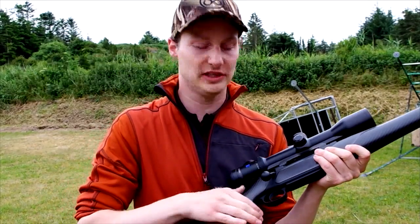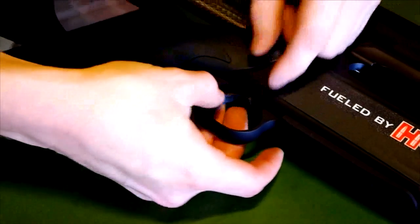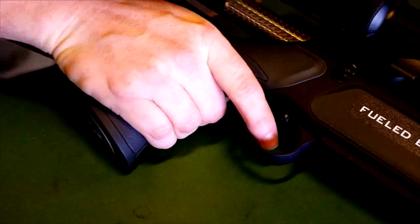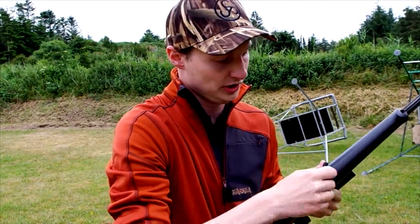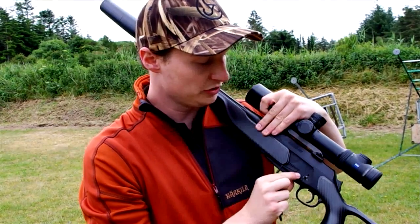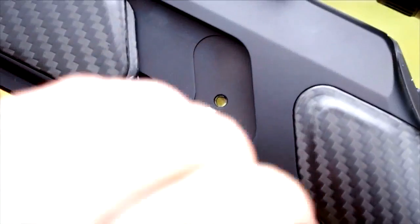We can adjust the trigger on the 404. We can adjust the trigger position. We can adjust it 8 millimeters forward or backward. We can also angle it 5 degrees to the right and to the left side. And we can also adjust the trigger pull weights. Therefore, just go with the ZUS tool in the forend, just a quarter turn. And then you can see here, we can adjust the trigger pull weights from 1, 2, 3, 4. 1 is 500 grams, 2 is 750 grams, 3 is 1000 grams, and 4 is 1250 grams.